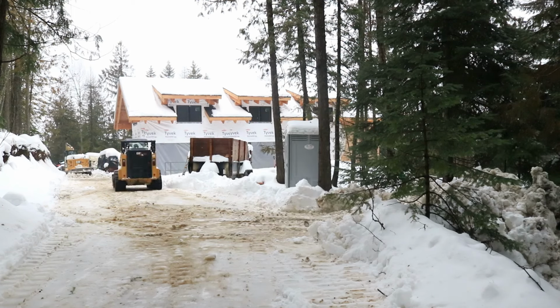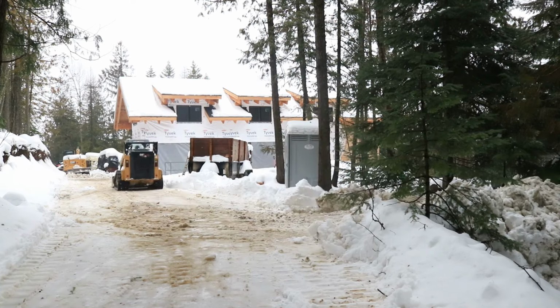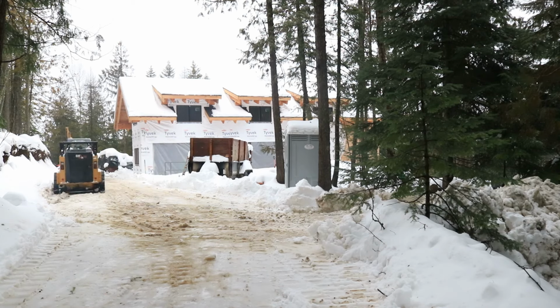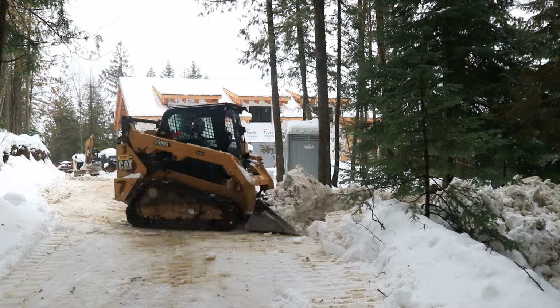This particular job site is tough. There isn't a lot of room for snow storage. Kind of boxed in, being here on the side of a hill, cut into the hill, doesn't leave us with a lot of room.